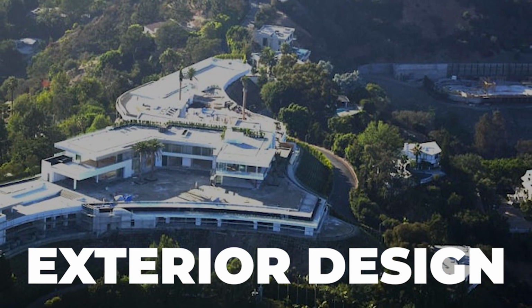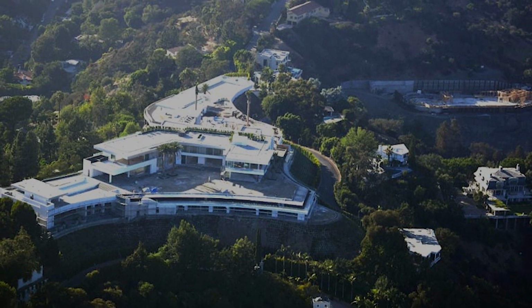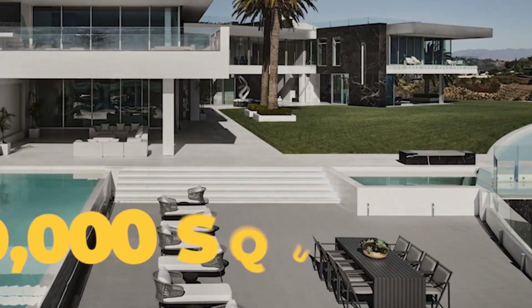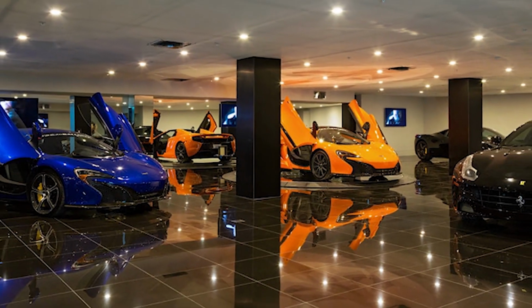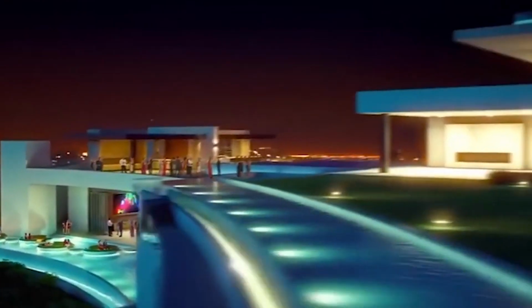Exterior design. The One could almost be confused for an aircraft carrier from above from the exterior alone. With a tapered shape and more in the back than the front, this house has a ton of space, 100,000 square feet of space in fact. There are all sorts of features in it, including an auto gallery that can hold 30 cars, 5 swimming pools, an interior nightclub, and a bowling alley.